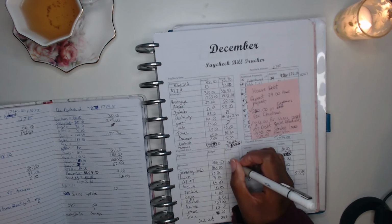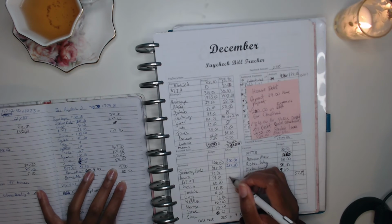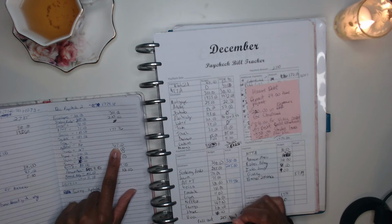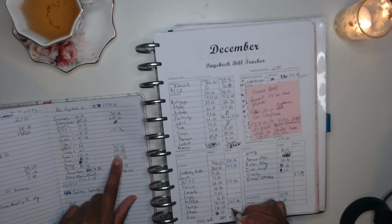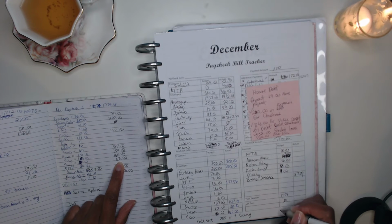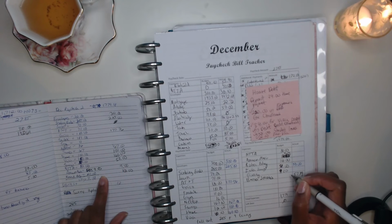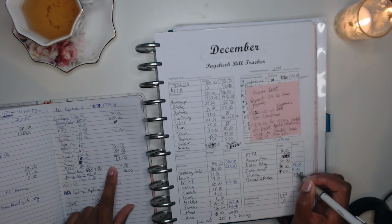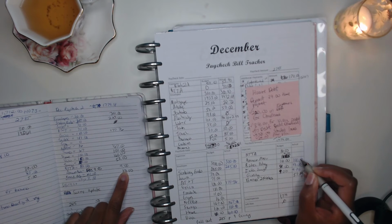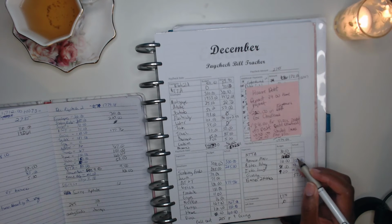All right, so again, 300 is taken out. The 285 for sinking funds was taken out. We had Geico at 177.76. We had the 167 for savings. We had the 100 for house. We have Visa at 160. We have 50 for savings. Oh, that was supposed to be 40? Looks like we did 50, so I'll check on the math on that one. Giving had $9 taken out. Sister's birthday had $100 taken out. Okay, looks like that was everything that I made note of that needed to be recorded.